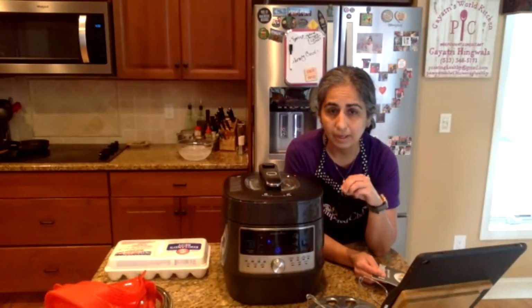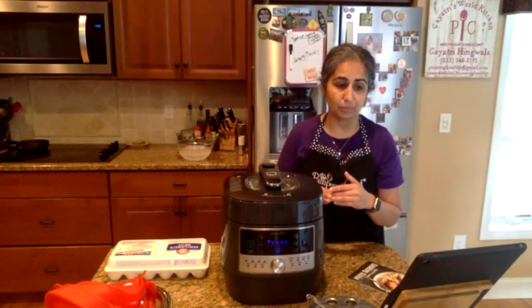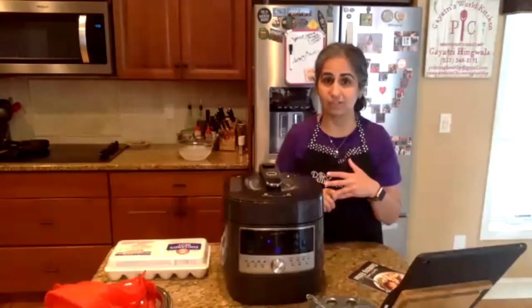Always have to use an inner pot. And the inner pot is amazing. With that sear setting, you can saute your veggies or your meat directly right in here. So it's a one-pot meal. One-pot meals means less dishes.